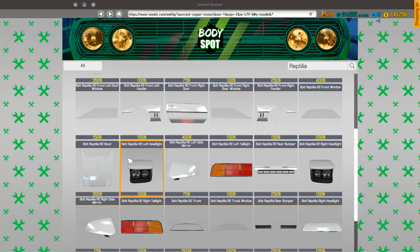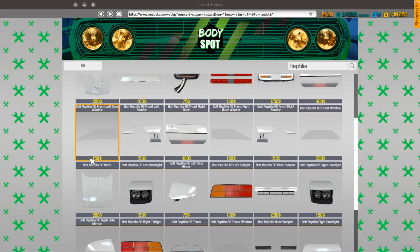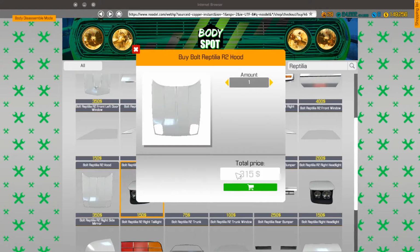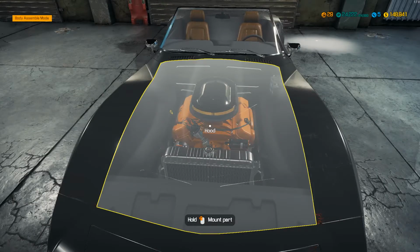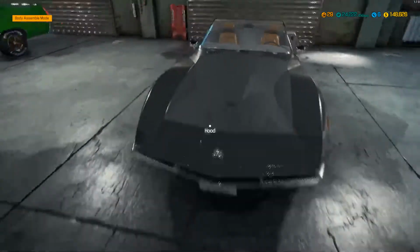Hood. R2 hood or Bolt Reptilia hood. One's wider than the other. What do I got here? I think I got the wider one. That one looks thinner than this one, so I think we're going to go with this one. Oop, I think I was wrong. Because... Yep. Alright, well... Reptilia hood, there we go. That's the one we needed. There you go. Got the hood on there.